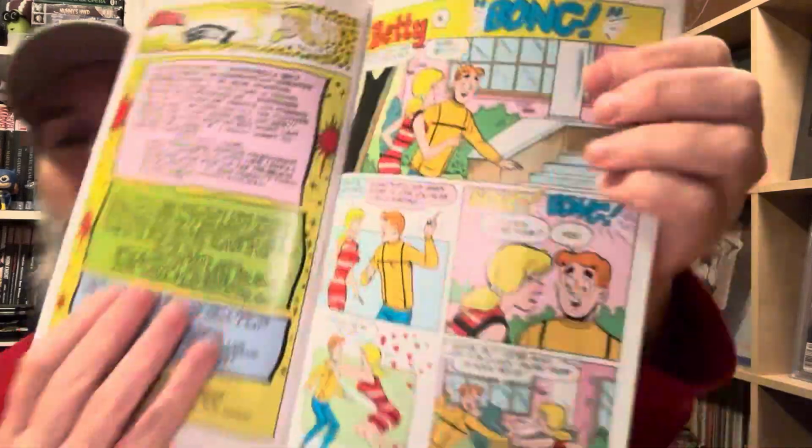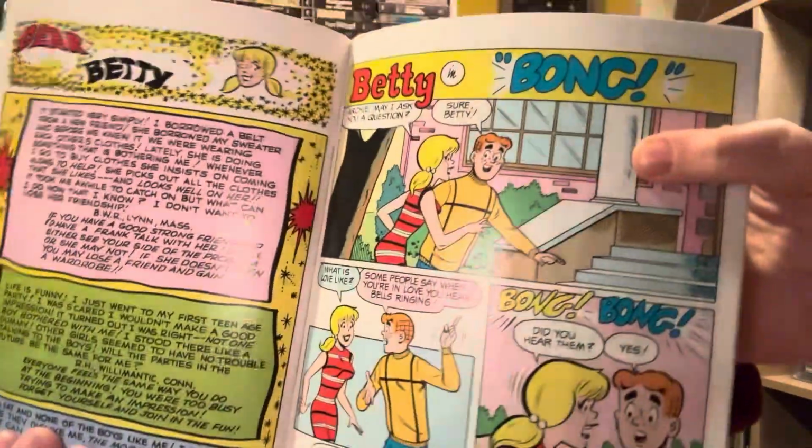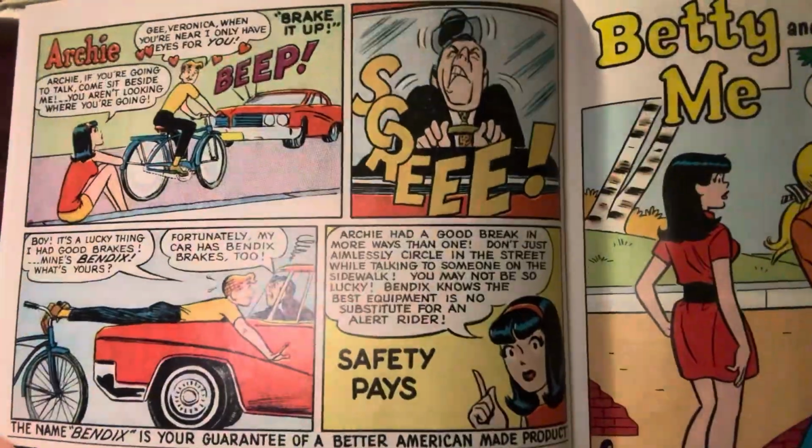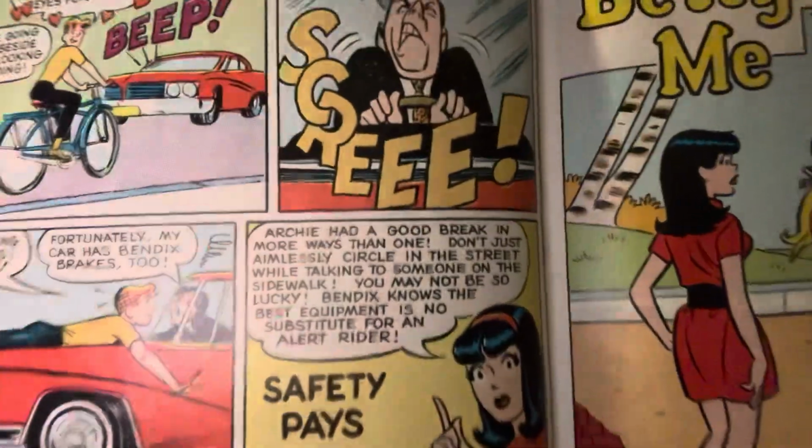Next, we got some letters to Betty, Dear Betty. And they're actually fun to read. And this one, the final one, is the girl is lamenting the fact that she's fat and nobody likes her. Betty has to give her some advice. Here we got a one-pager that was nice. Here we have an ad for Archie to be careful on his bike, and it's for brakes.